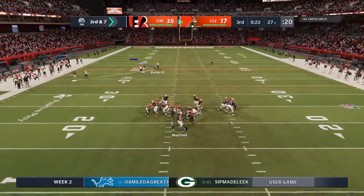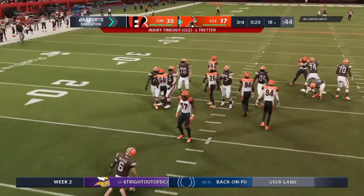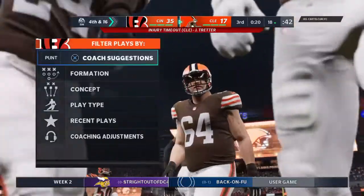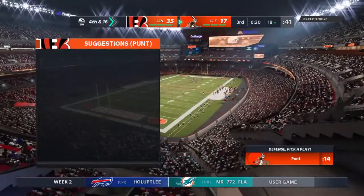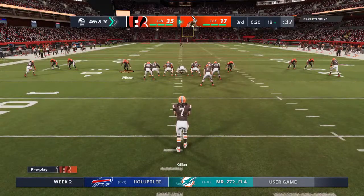Mayfield, under pressure again, and down he goes again. I think we've seen this before. Someone's down 3 scores. That situation there, it's just going to add to their growing frustrations, don't you think?